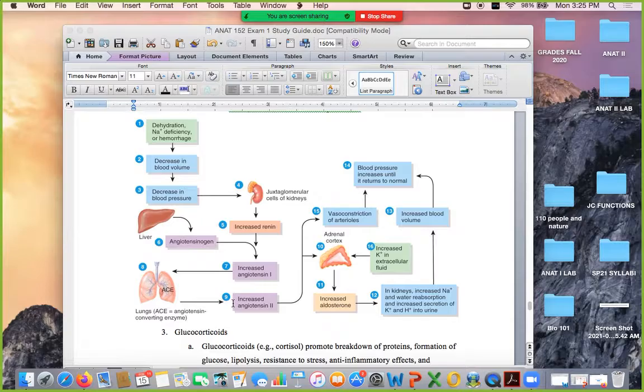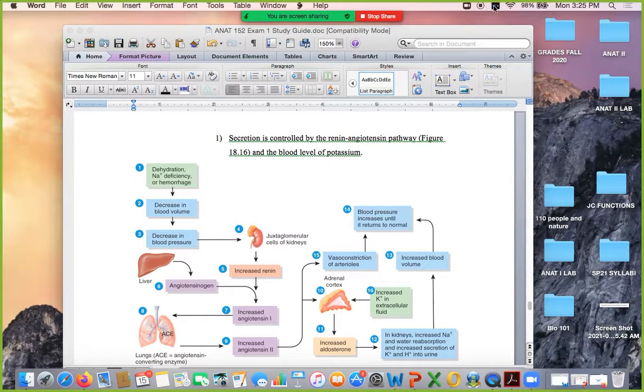So once we have angiotensin 2, that's going to go two different places, to the adrenal cortex and then also on a global scale to the arterioles for vasoconstriction. But vasoconstriction is going to help increase our blood pressure, and the adrenal cortex is going to release aldosterone, and that combined with sodium and water resorption is hopefully going to lead to an increase in blood volume. So both of these are going to lead to restoration of blood pressure.